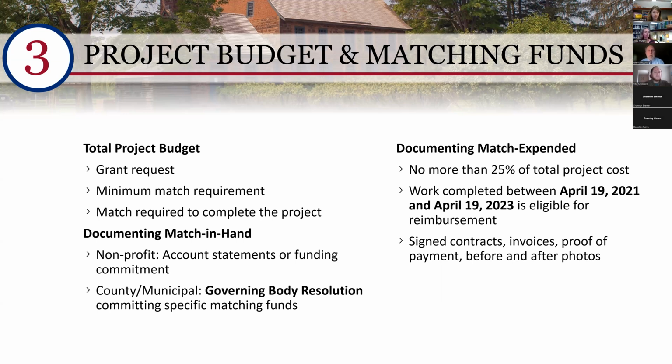If you're documenting match expended, again, reminder, no more than 25% of the total project cost. And again, the work needs to have been completed between April 19th of 2021 and April 19th of 2023. Anything after the due date for the application is considered proposed work, not match expended. As match expended, we'll want to see signed contracts, invoices, proof of payment, and before and after photos. Again, we want to make sure that all your work has met the Secretary's standards. And eventually, if it is eligible and does qualify, you'll be getting reimbursed for that. So again, we'll need all those documents of invoices, proof of payments, et cetera.